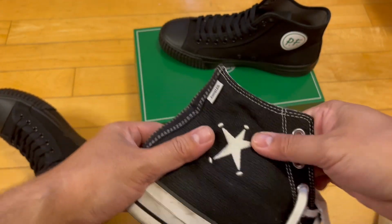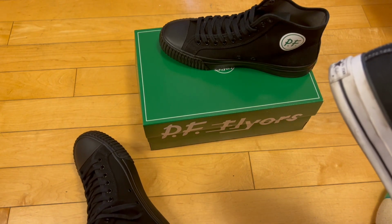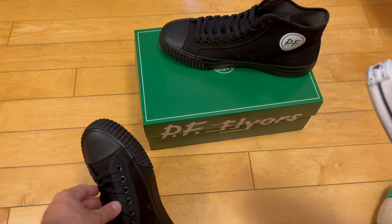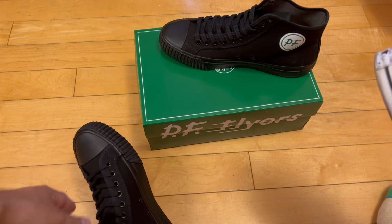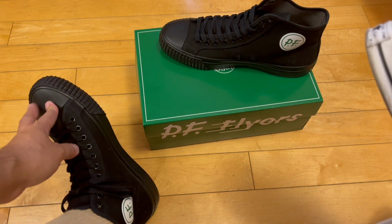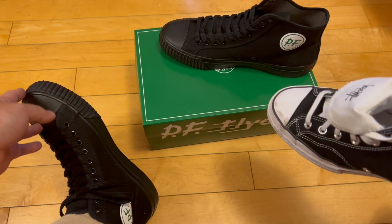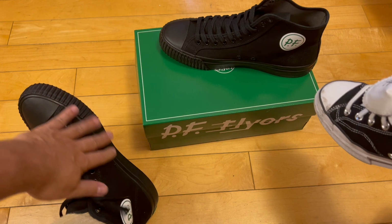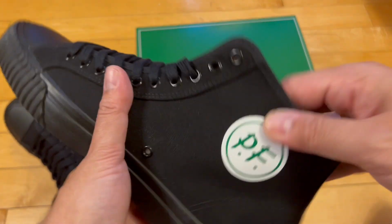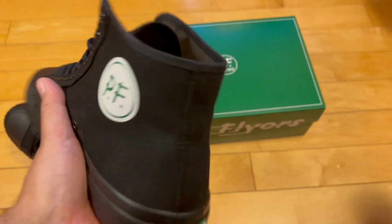This has a burlap canvas. This has some, I forgot what they called it, duck canvas. It's pretty thick, seems durable. Rubber toe cap, flat laces. There was a lawsuit between New Balance and Converse in the 2000s over using this rubber toe and some of the design work here. New Balance won, so they were allowed to keep making these as they are, but that is something I read on Wikipedia. Put this shoe on too quick.